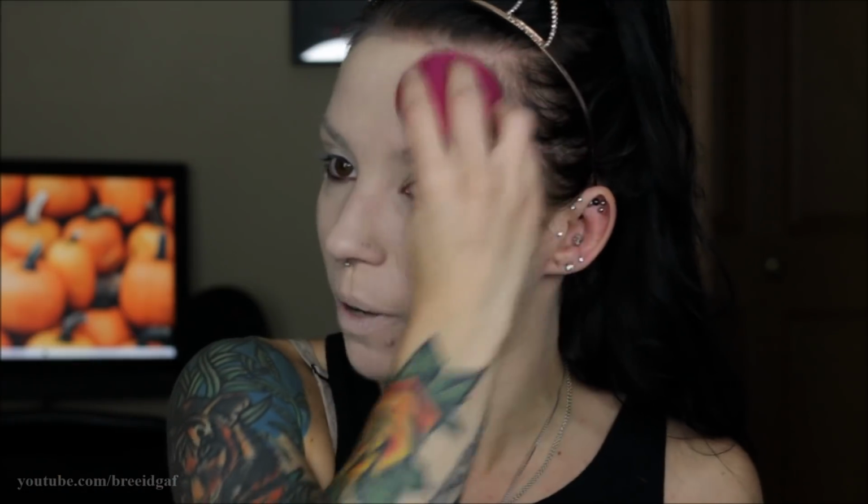Alright, so I have most of the first layer buffed into the skin. I look a little bit ghostly, so I think I could have actually gone a shade darker. Oopsie. But once we apply our bronzer, powder, blush, all that stuff, honestly you won't even notice that it's too light, so I'm not too concerned about that.